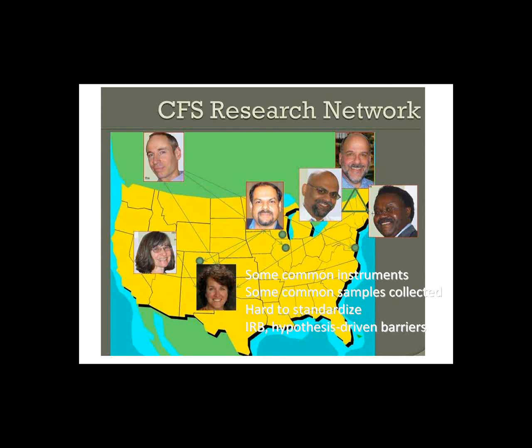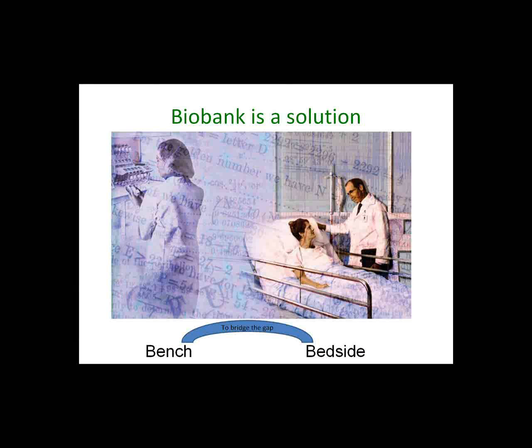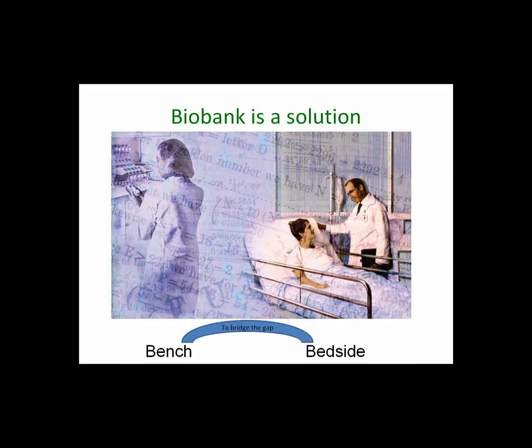So what we decided after sort of moving through that process and getting a little way into it was that we needed to be more central to create this platform and to make sure that we had investigators who were both linked to one another and whose patients could be linked through a common platform as a means to move some of the information and some of the early science from bench to bedside. And we became very convinced that a biobank was a way to do that.